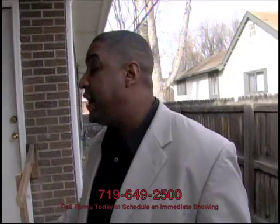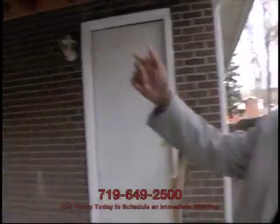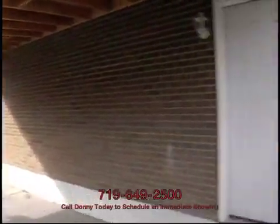But when you are out back, you've got all this covered patio space. You set up your grill, put your patio furniture out here, and the way this is configured, if you can check this out, I mean, you're completely protected from the elements back here. I mean, you could have a party, it could be completely raining, you wouldn't feel a thing.